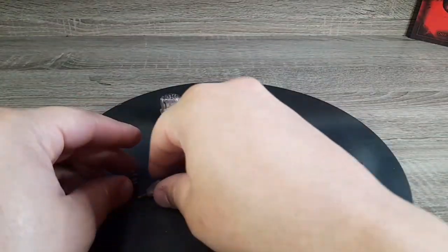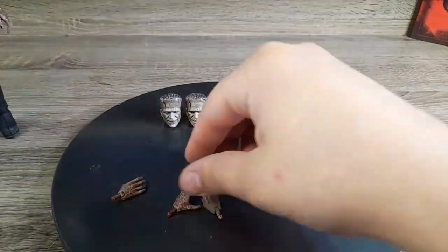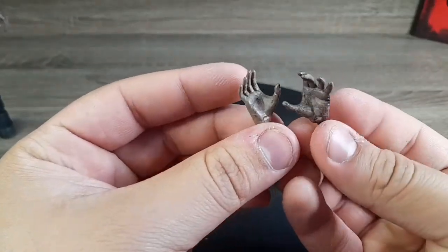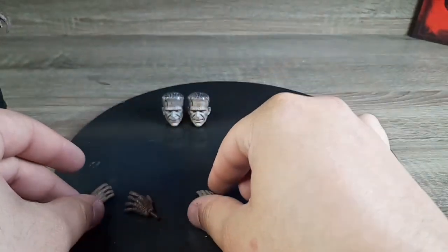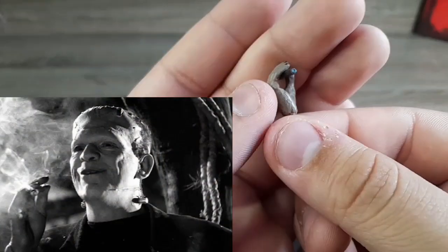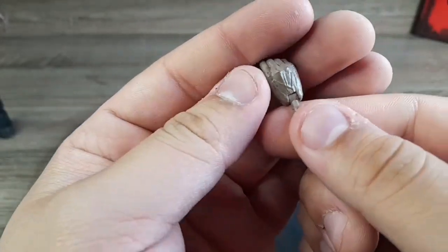He does come with some hands as well. On the standard figure himself, he does have these relaxed hands. He also does have these grabby hands, which are mainly for the bread and the drink, and also, you know, just for choking somebody if he wants to. This one would definitely be one he would probably kill somebody with. And then he has the smoking hand with the cigar, where he just smokes up with the blind man as he plays the violin. Which is really cool.